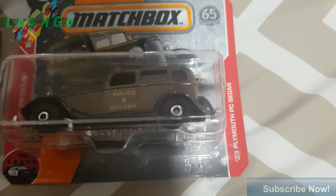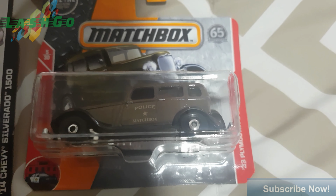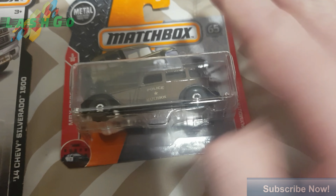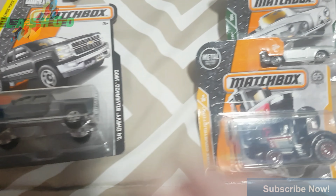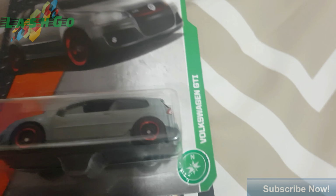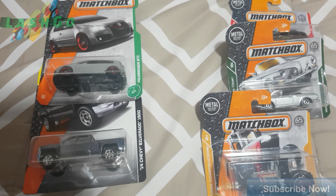And then lastly, I like this one because it's an old police vehicle and it's different. I like that one because it's different. I like that one because I like Silverados. And I like that one because I like it. So they're my top five. So comment down below and tell me your top five.